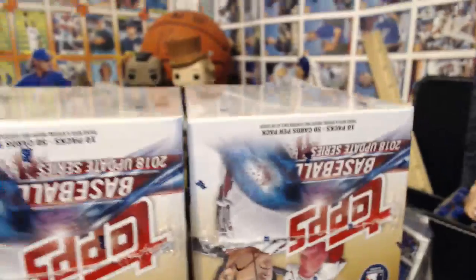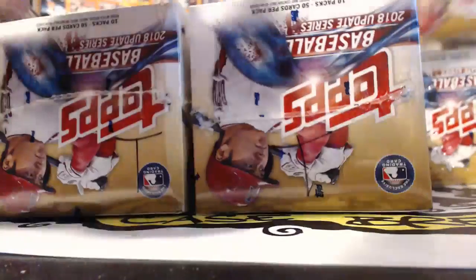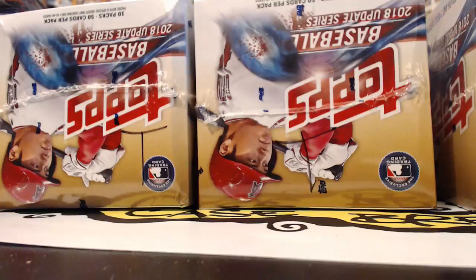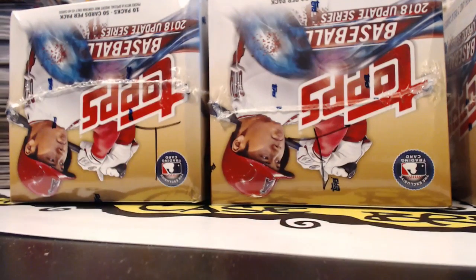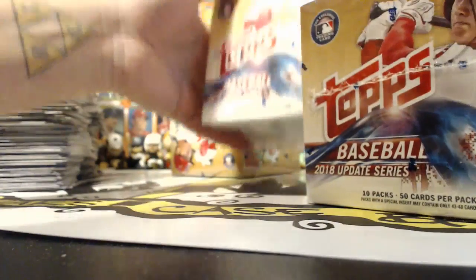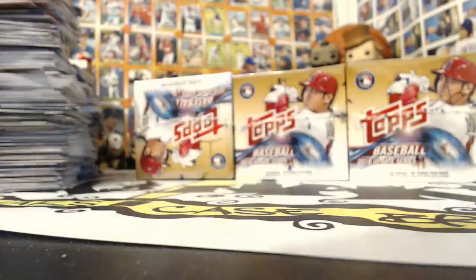I like the bottom better. That's my personal pick, but you never know, the big hits could be on the top, bottom, don't matter. Sometimes there's a little pattern going on certain products, but ultimately, you never know, because those patterns switch up. Not every case will have the same pattern. Right, here are your teams. Break three.